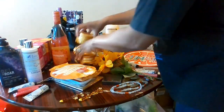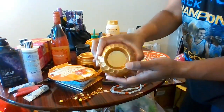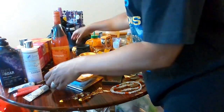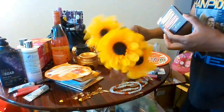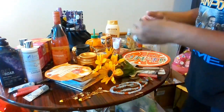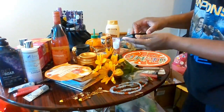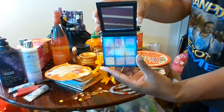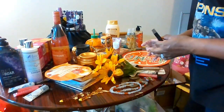Okay. And then this little holder. Now you can put a candle in that too. Okay, you can put one of your candles in there. So that's a little holder. Let me see. The sunflower flowers that I showed you guys, I'm gonna put a few in both bags. This is a makeup kit. Let me show you. There is a mirror and there is eyeshadow. So that's cute. That's Dollar Tree. All of this is Dollar Tree.